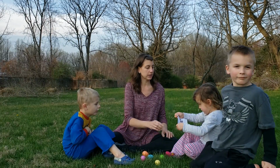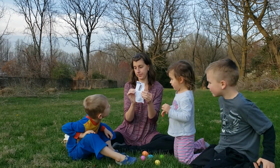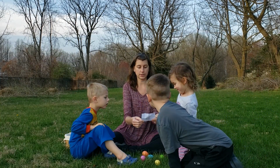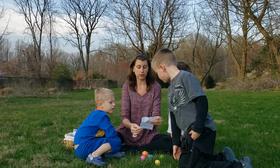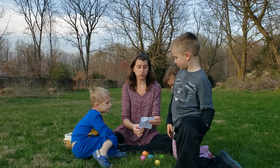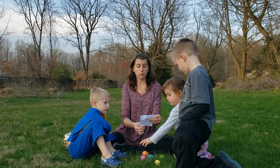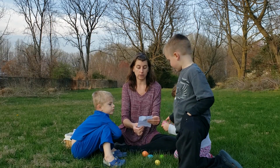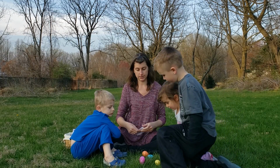All right, so what is the picture on this one? That is a nail. The nail that goes in the cross. Finally, Pilate handed Jesus over to them to be nailed to a cross. So the soldiers took charge of Jesus. He had to carry his own cross. He went out to a place called the Skull. There, they nailed Jesus to the cross.